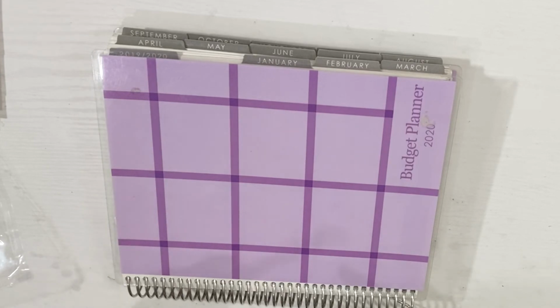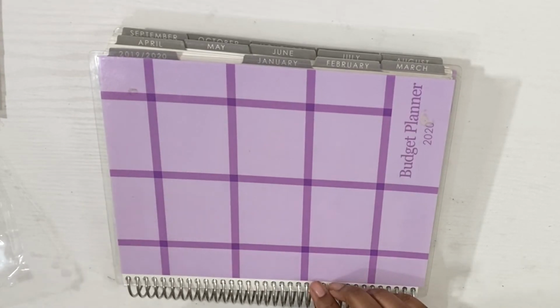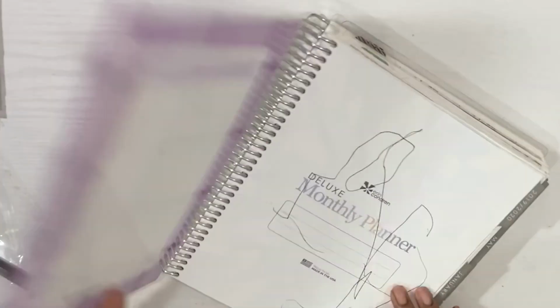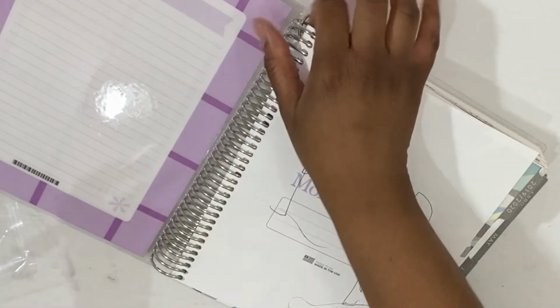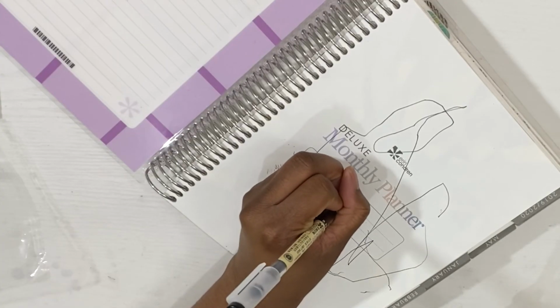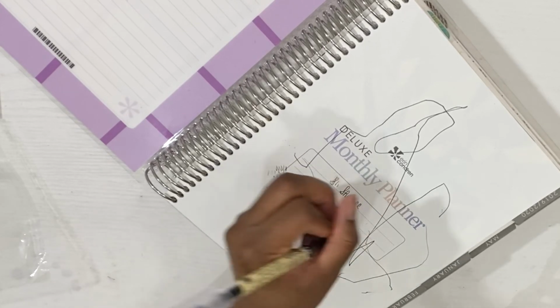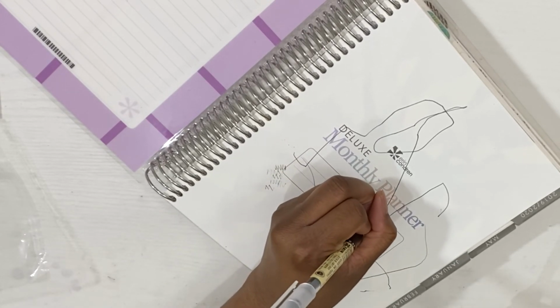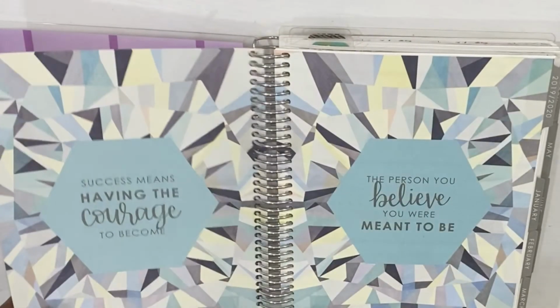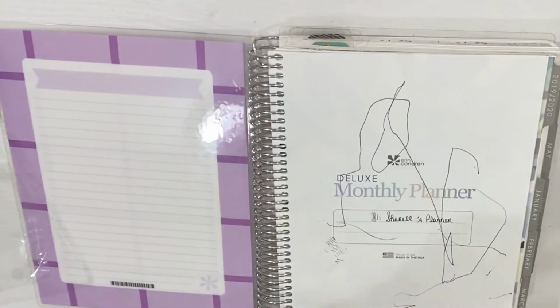The only thing is, and I don't know if this is because I was in the binder, but I definitely could see through the other side. I don't know if that's because of the paper or the ink is so dark. I guess my nephew wrote there. I haven't really written my name in here, so I'll go ahead and show you guys how it writes. So that's how it looks. As you can see, you can't see it through here, but this page is pretty colored.